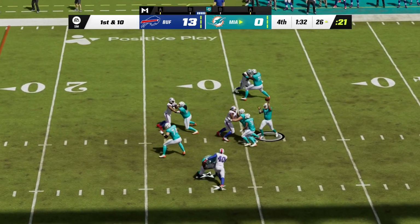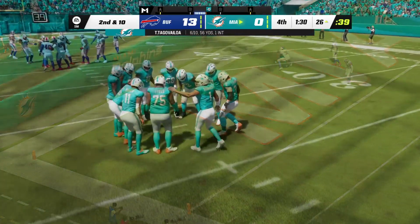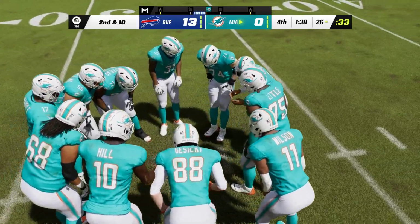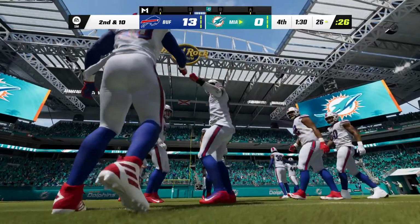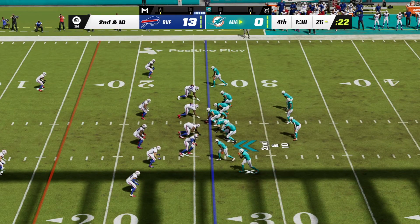Tagovailoa. And that is incomplete. With how the coverage was positioned, up was about the only spot the quarterback had to try and deliver that pass. Just put a little too much height on it. Incomplete. Once again, they'll come up on the 26-yard line, second and 10.